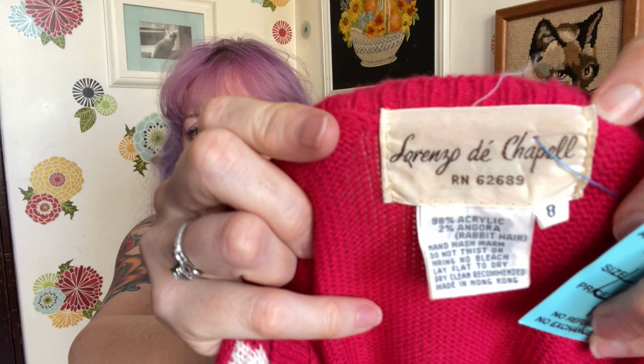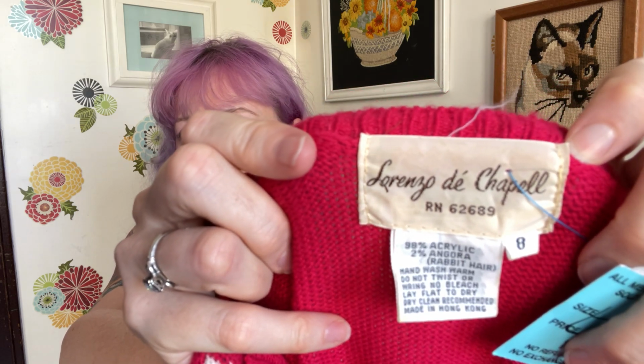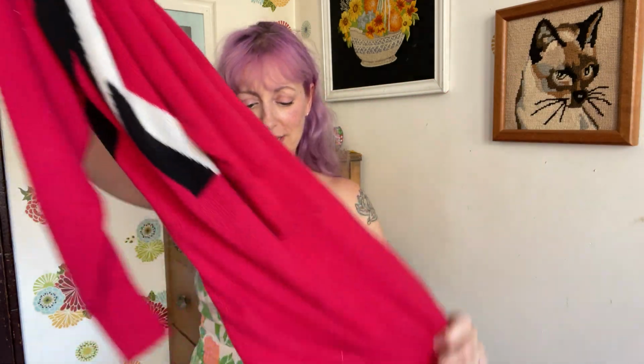This is also acrylic. I'm not familiar with this brand either, but the tag is really pretty. So very fun. Love that. Love the color. It is a lighter weight sweater, but still. We are not doing any sweaters right now, ideally, right?